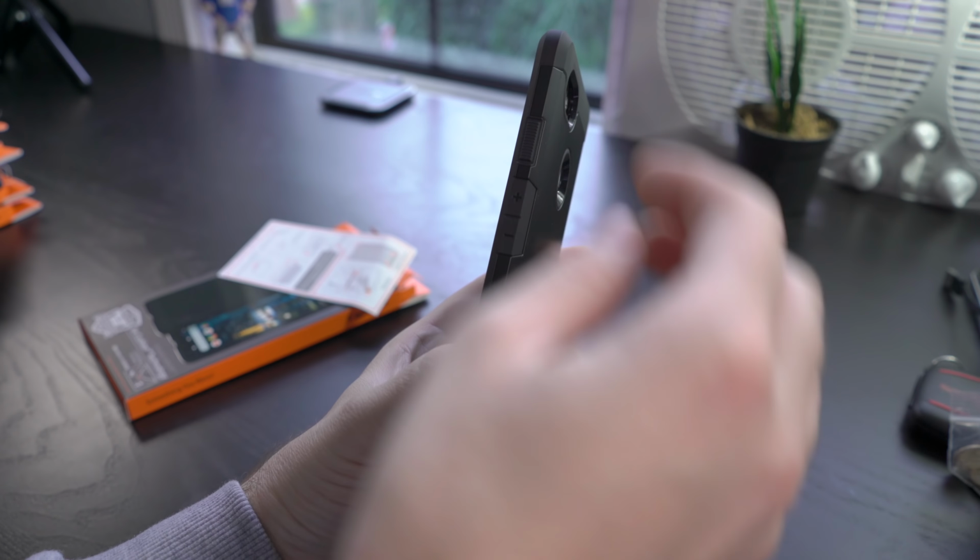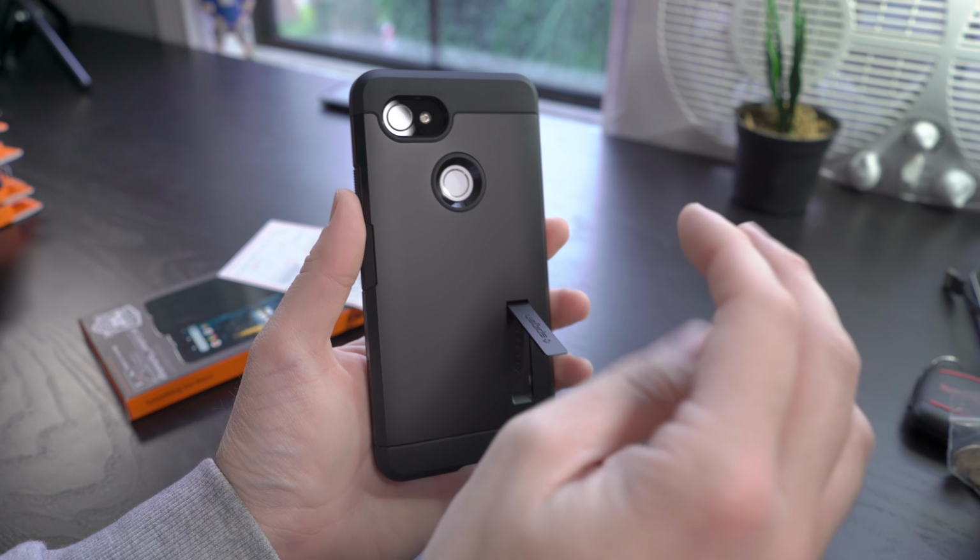You just took a look at a few of Spigen's best cases for the Pixel 2 XL.